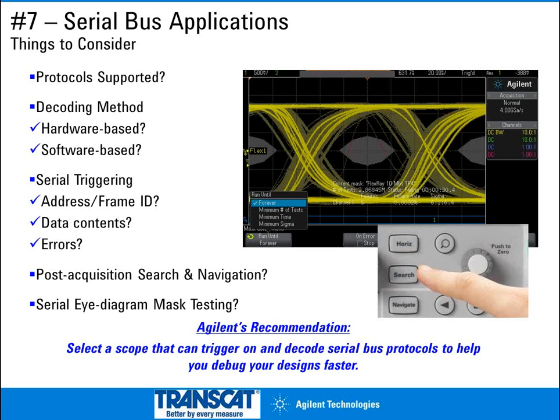So what do we recommend? Selecting a scope that can trigger and decode serial protocols can help you decode and debug your designs much faster. No more bit counting. You know, that was a technique for quite some time. Now it's all automatic and inherent in the box. So choose accordingly.